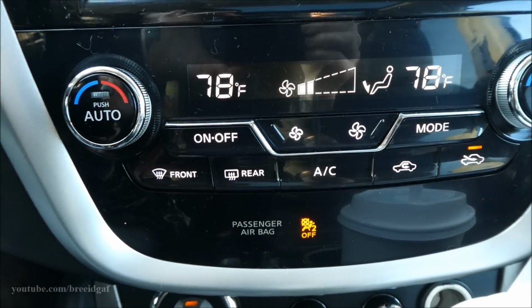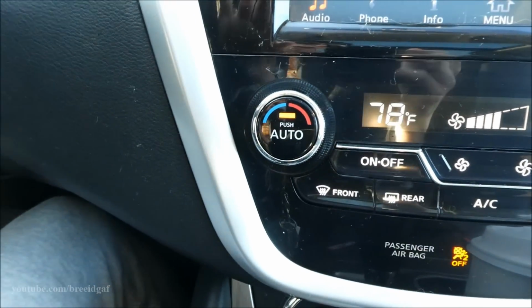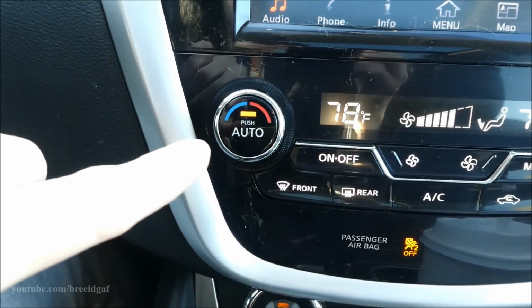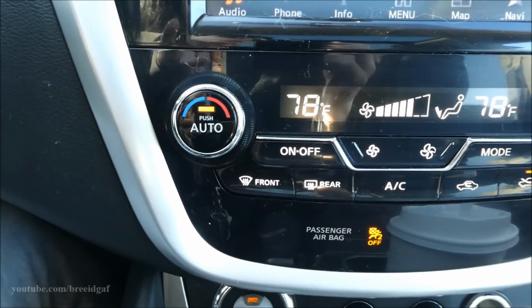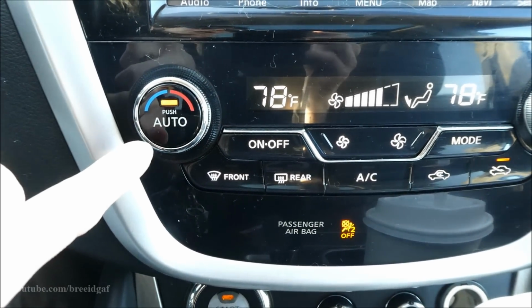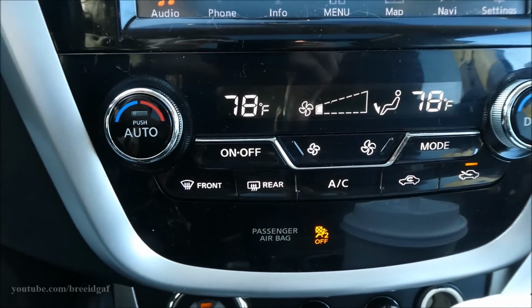Here is the temperature stuff, so I usually just keep it on auto. I try to, at least, because I'm not used to having auto. Like in my old car, I had to do everything manually. With this one, I can press auto and the car will just do everything for me. So I'm trying to get used to that, but it's kind of loud, so yeah, we'll just turn that down for now.